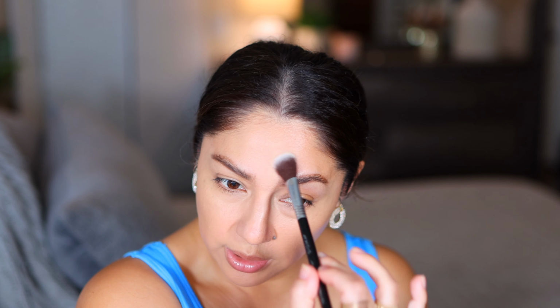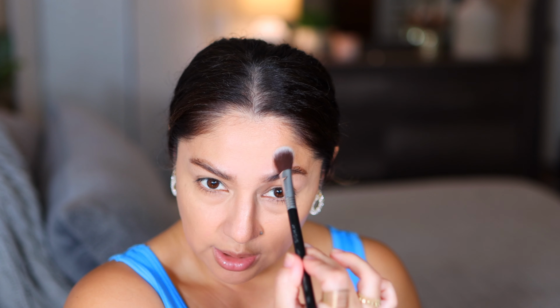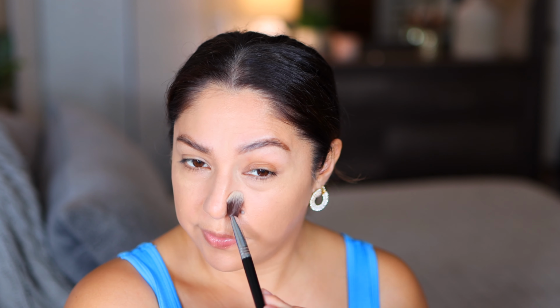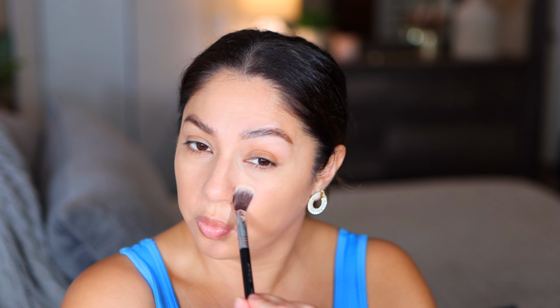So I am really oily on my T-zone. So this is definitely the area that I will set for sure. But from here to here, I'm pretty normal. Like, this side right here is pretty normal. It really doesn't need any powder whatsoever. So I'm just going to dust just a little tiny bit, not too much. So, I mean, the brush is definitely going to give you a little bit more control over where you want to put the powder, but I do like it. Here is with a brush, and here's with a sponge.